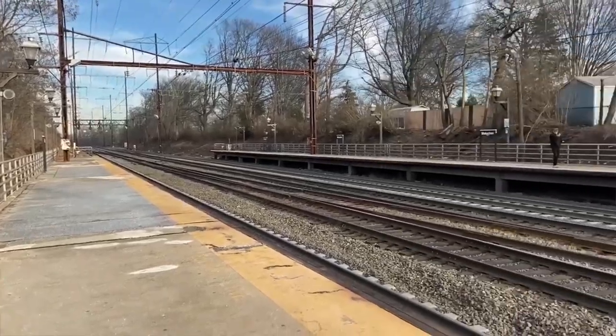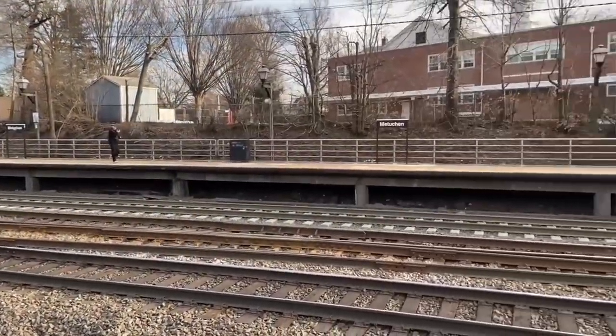Metuchen is the last stop on our train station tour for today. Now, today's video was just a general overview of these train stations. If you want more information, you can either visit the New Jersey Transit website directly, or you can contact me if you're moving to the area and you want some insight into which station might be the best one for you. Now, the Metuchen train station is another station on the Northeast Corridor line.